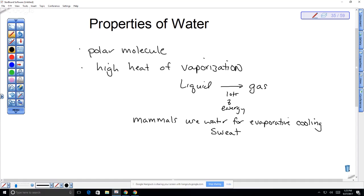Kangaroos have a really interesting solution. They do not sweat, but they don't pant. They have this big patch of hairless area on their forearms, and they lick. So they lick their forearms. It'd be our equivalent of running your forearms underneath water and going like this, right? They lick their forearms and then they go like this and it evaporates off and it cools them down.